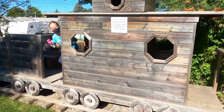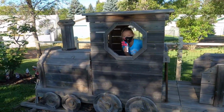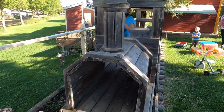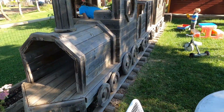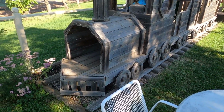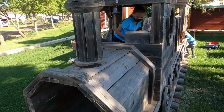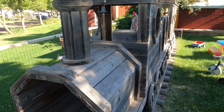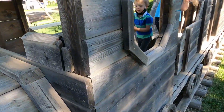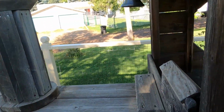Oh, look, it's a train. Who's going to drive the train? Go forward. Oh, ring the bell. It's reversing. You want to see trees? I'm driving. It's a different kind of driving. No steering wheel on that one. It's much easier.